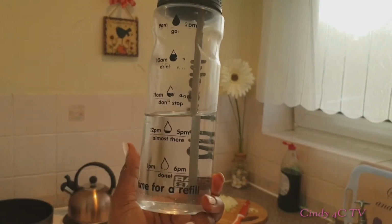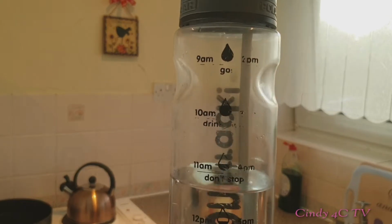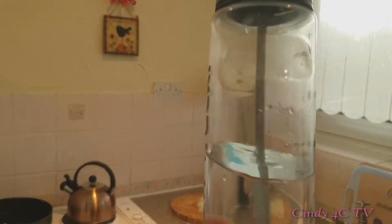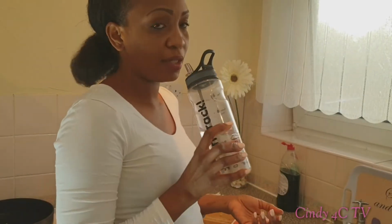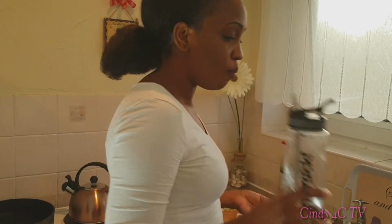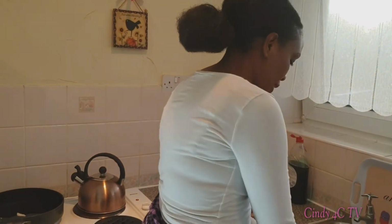I've been drinking this water, which has measurements, just to see how much I drink a day. I'm trying to drink up to 2 liters of water a day, but let's see how it goes.